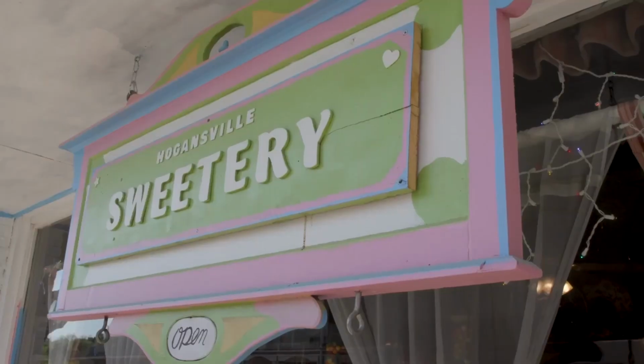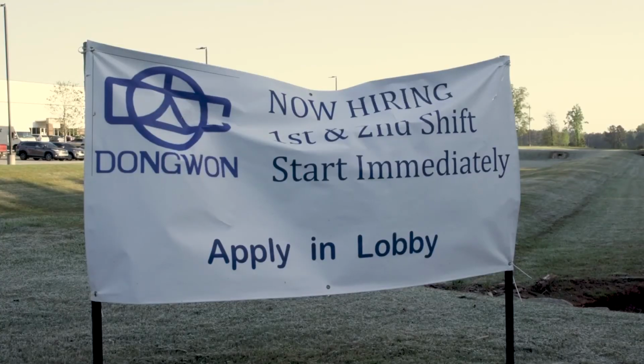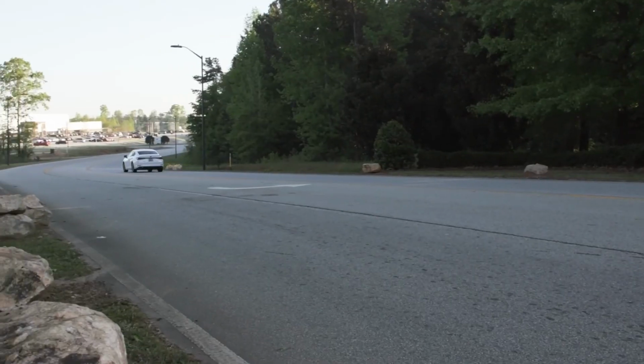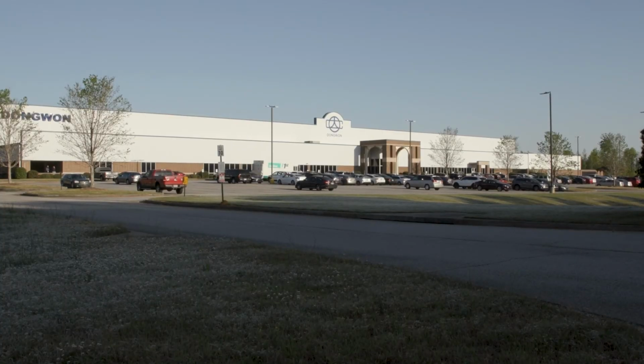We're in the process of turning dirt on 400 new rooftops, which is amazing when we're a city of 1,100 rooftops. And I've had testimonies from people saying, thank you for bringing this industry here because I just bought my first car. And that's what it's all about. Moms and dads in Harrison County need more jobs close to home. They also need more jobs so their children won't have to leave home. They've brought jobs to the community, and there's nothing like jobs to grow a place.